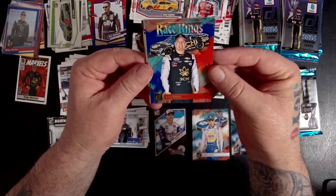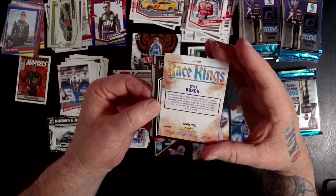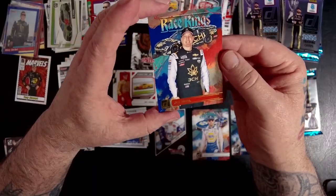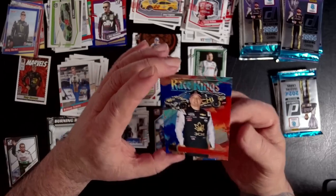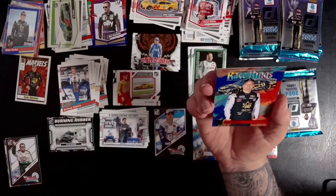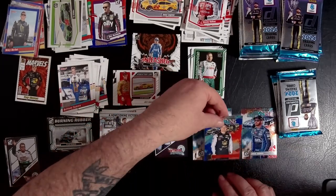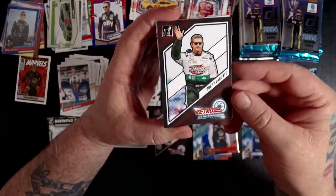Kyle Busch. Race Kings. Is that special? I don't know. Just that it's got the red band. Crikey. Red band with gold. So is that a red Race Kings? It's not numbered that I can see. Reckon that's a red, non-numbered red. Nice card. Getting a few pretty cool Kyle Busch cards now.